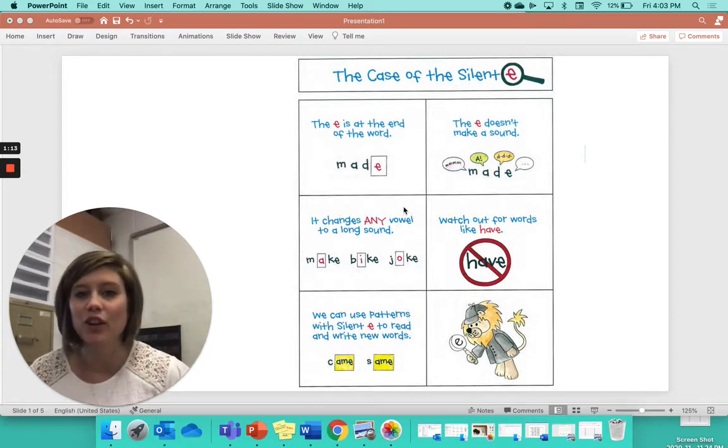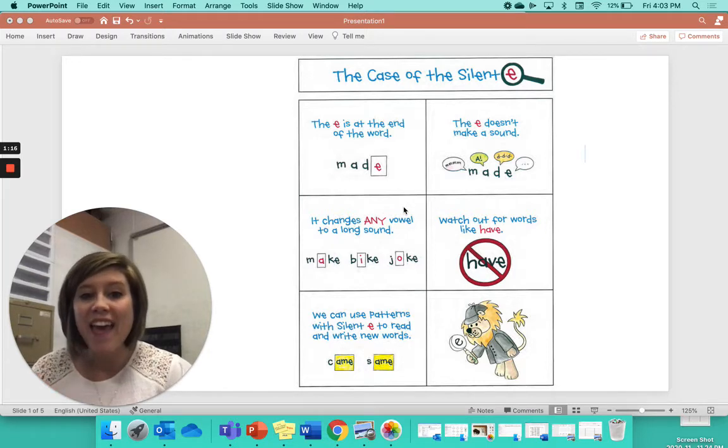Here, let's look at our third clue. It changes any vowel to a long sound. That's interesting. It changes any vowel to a long sound. We're going to investigate that clue a little bit further today, okay?